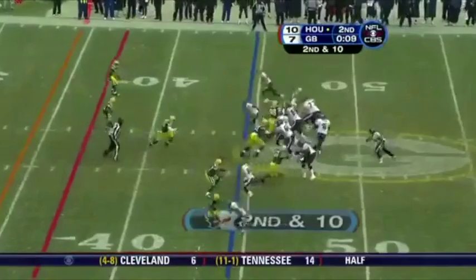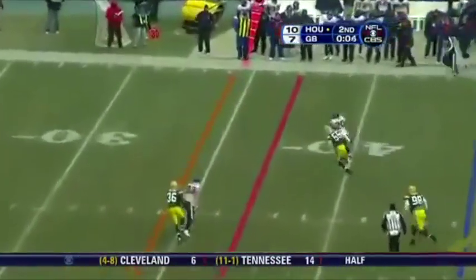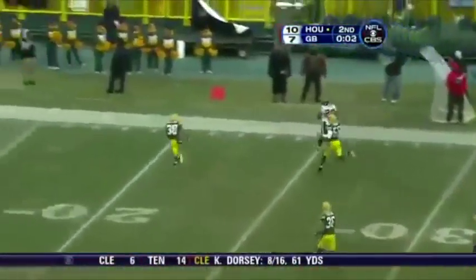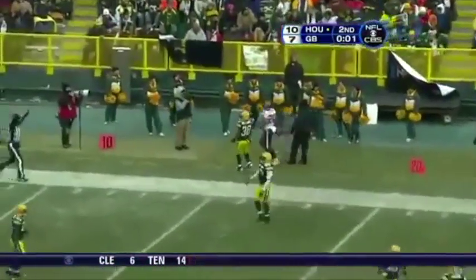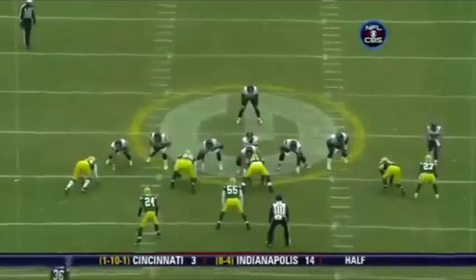9 seconds remaining. Here's Schaub. Steps up. Delivers to Slayton down the sideline. He's got to get out. And he does, with 1 second remaining. He gets out of bounds after picking up 21 yards. What a great play by Slayton and Schaub.